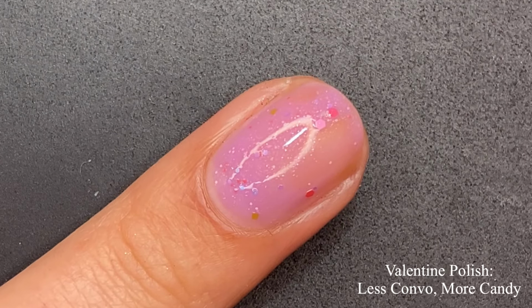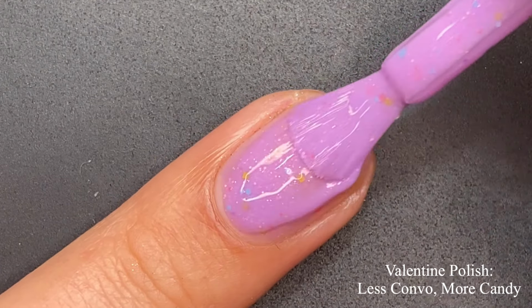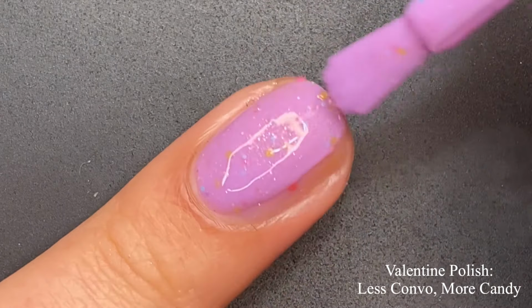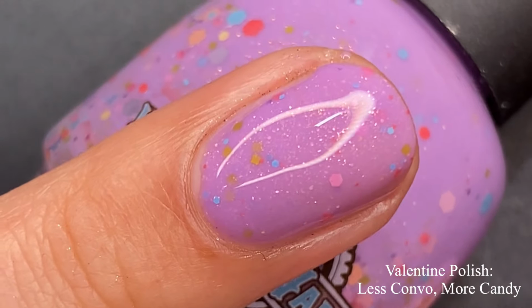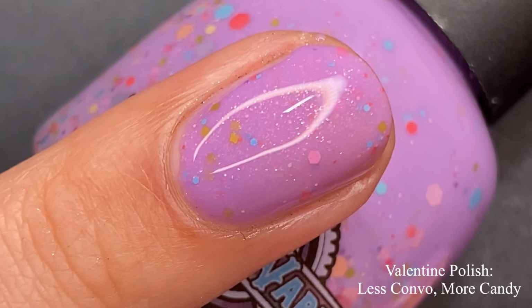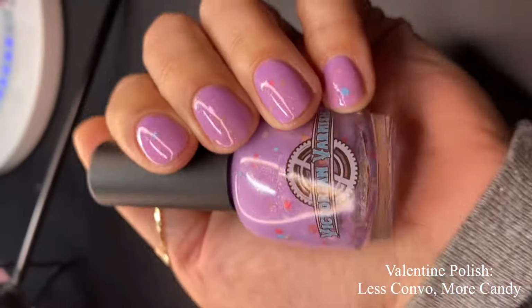I didn't realize that the shimmer was purple when I initially swatched. I didn't read the description, and it looked to me like they could almost be micro hollow flakies, but it's definitely shimmers. I love how you have all the different various size shapes of glitters. I had no issues with how they dispersed. I didn't really shake my bottle up too well, so that was my error. So I probably could have gotten more of those larger size glitters all over the nail if I would have given my bottle a good shake.